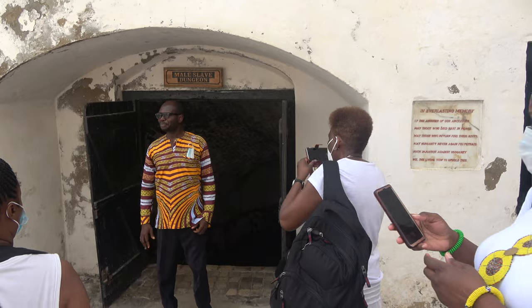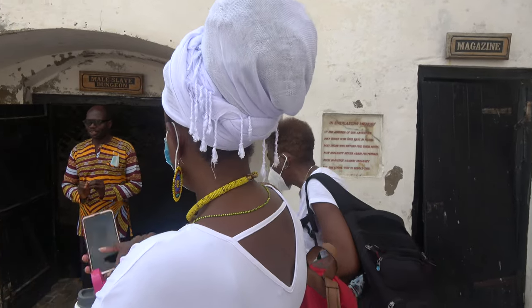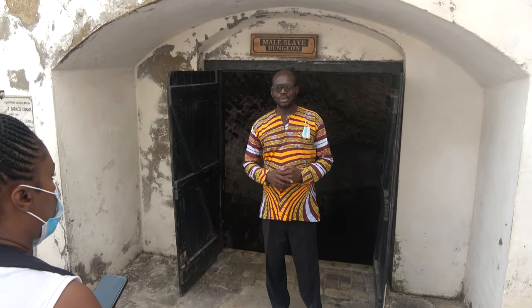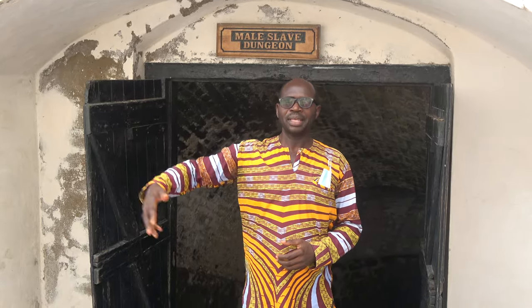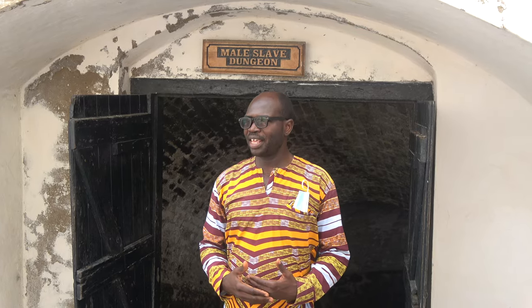All right, so the tour will take about 1 hour. After an introduction, we move straight to this dungeon to see where the British kept about 1,000 enslaved Africans. You come out to the yard and talk about some graves, then move on to the female dungeon, then to the door of no return. However, I promise you, today we are all going to return peacefully. If we still have some strength and time, we shall go upstairs briefly to see the rest of the bridge. Basically, it's a long walk.